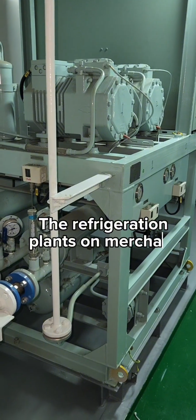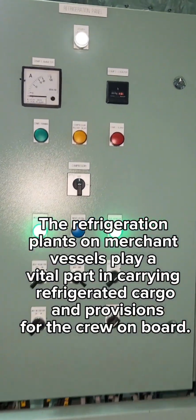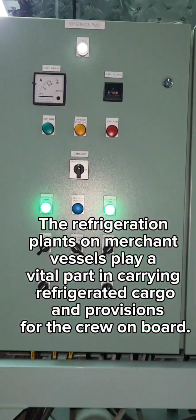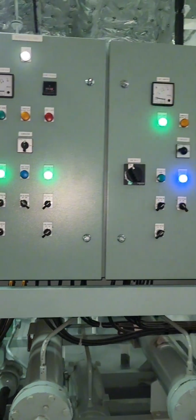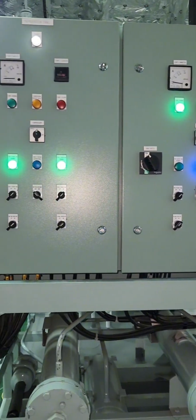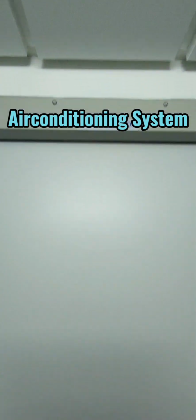The refrigeration plants on merchant vessels play a vital part in carrying refrigerated cargo and provisions for the crew on board. Air conditioning system.